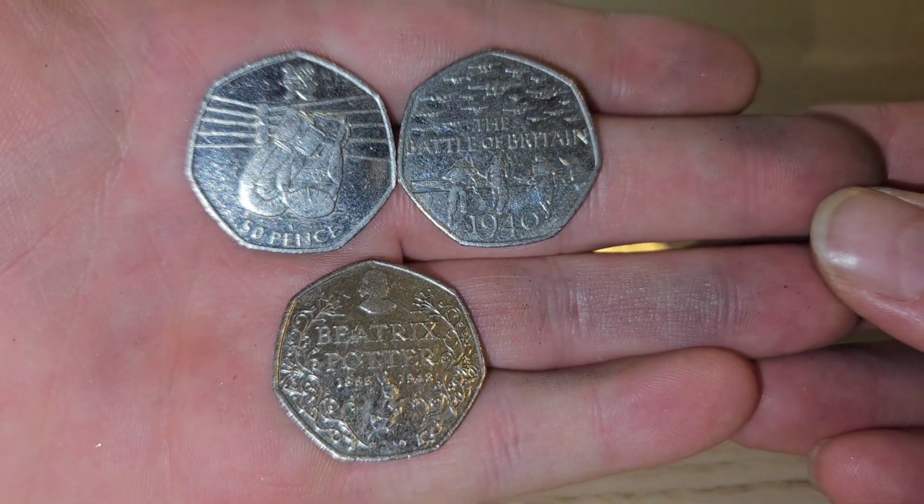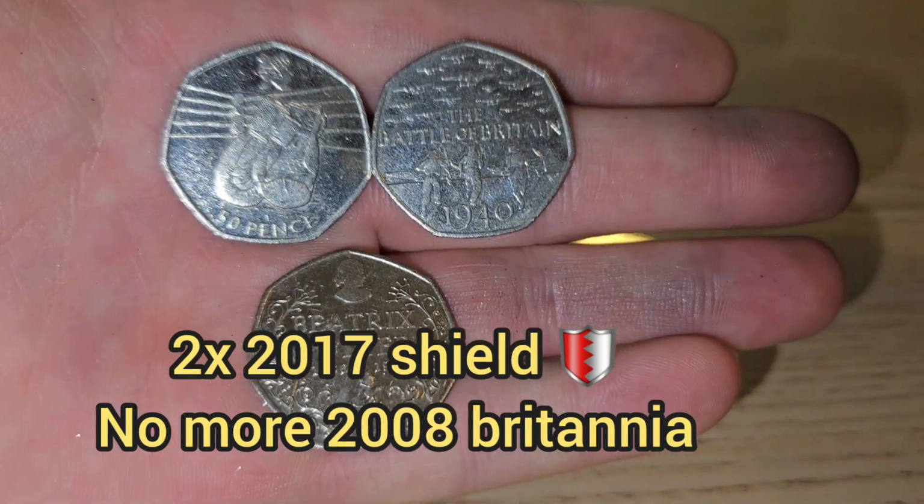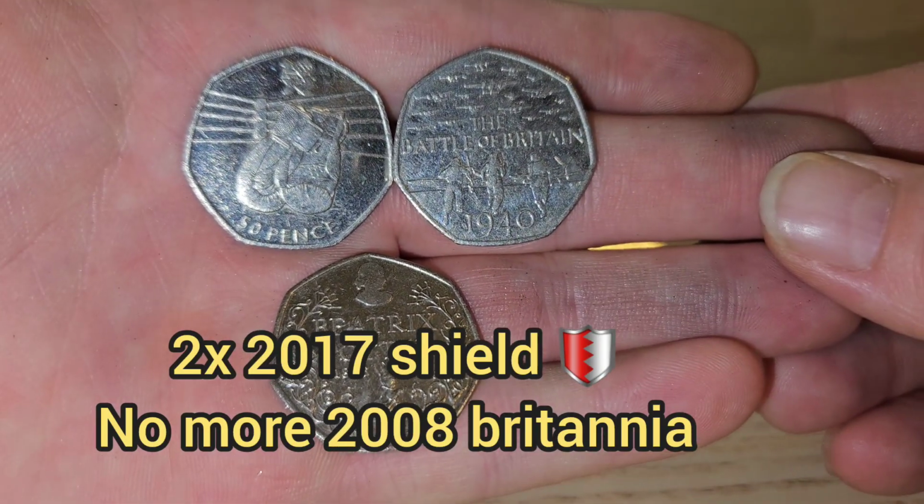Star finds from today. I'll go and do the NIFC and key date check, and I'll leave a message at the bottom of the screen to let you know what I found.